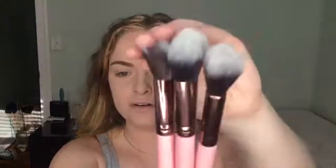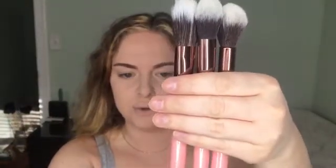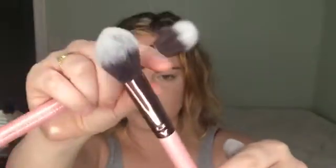Okay, so this is a 3-piece set. This retails for $42. It is the 3-piece Flawless Complexion set. So let's see here. This one here is the 516 Duo Fiber Powder Brush. This one here is the 660 Precision Foundation Brush.